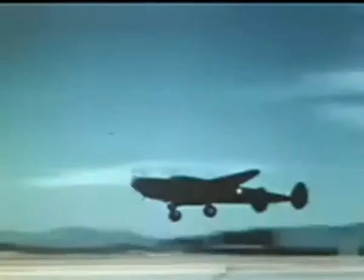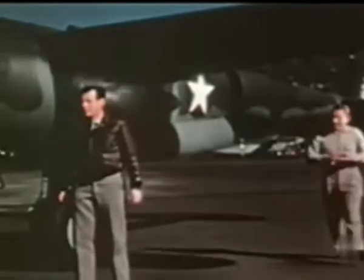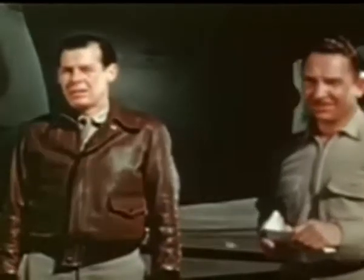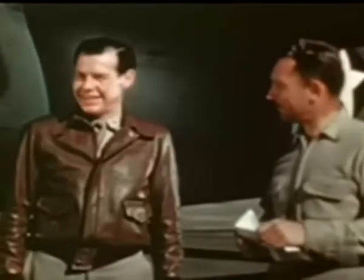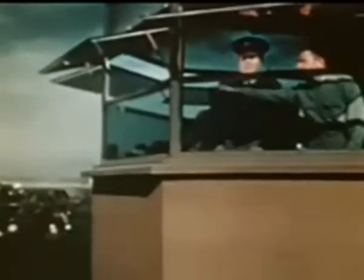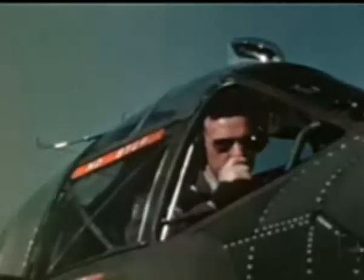Hey, one engine's quit. You still got another engine. Well, he made it, but boy. Come here, I want to show you something. I think that's Tony Levere. Tony, simulate single-engine failure on takeoff. Okay, Milo. I'll cut the right engine.